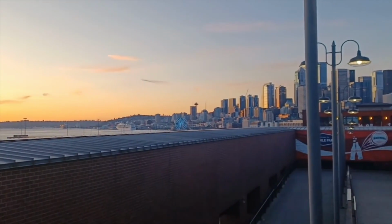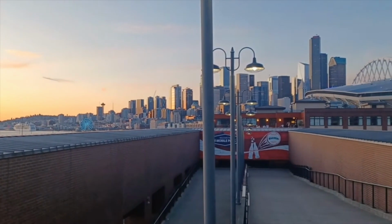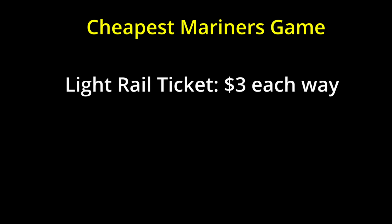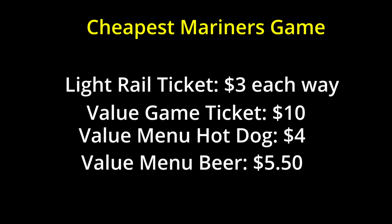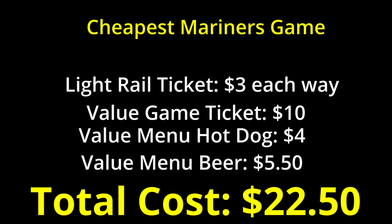If you really are looking for the cheapest way to get to a Mariners game, take the Link Light Rail for $3, go sit in one of the $10 seats out in the bleachers and just go stand in that stairwell. You then get a value beer, which is $4.50, $5, and a value hot dog, and you're set for under $20 to get to the Mariners game. That's the way I plan on living this year because I spent way too much money at games recently.